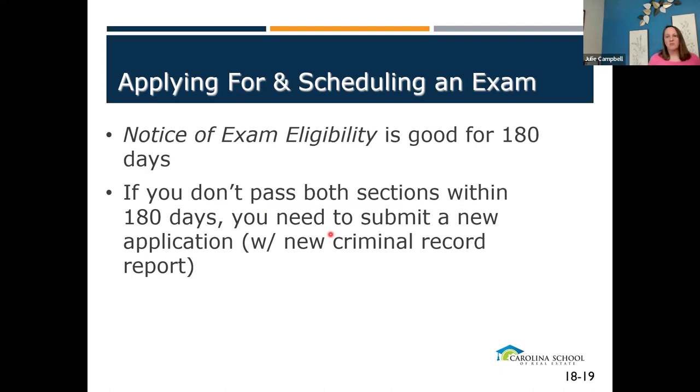Like we said, that notice of exam eligibility is good for 180 days. If you don't pass both sections within 180 days, you submit a new application. You start over on step 2. Remember, we are all in the throes of step 1. So if you're not ready to go, please don't submit your application. They get calls on the regular, and there's nothing they can do to extend that time. So if you don't have both sections complete within 180 days, you go back to step 2. You submit your application and you have to order a new background check. Don't submit it until you're ready.